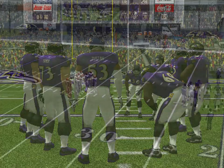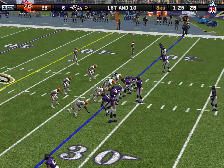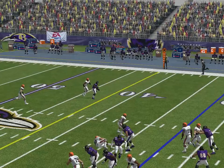One back. He gets the carry. Great fake. Throwing on the run, the wide receiver has it. Riley is there for the tackle at the 43.